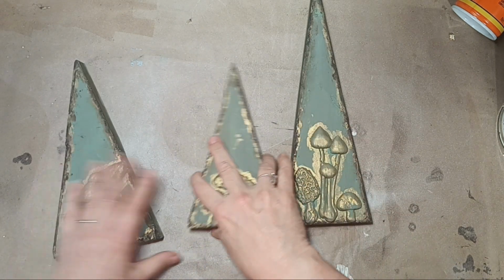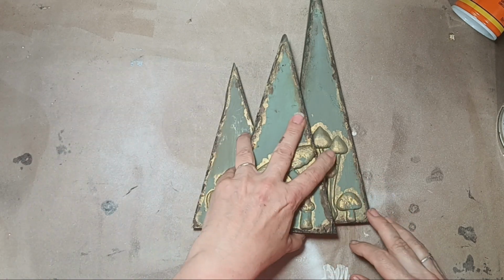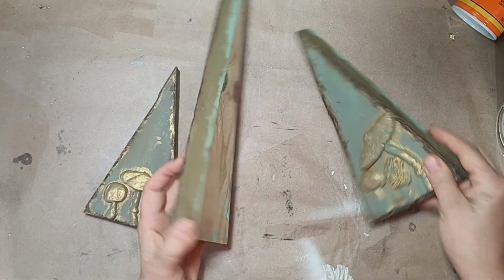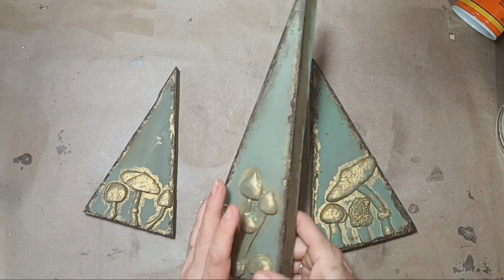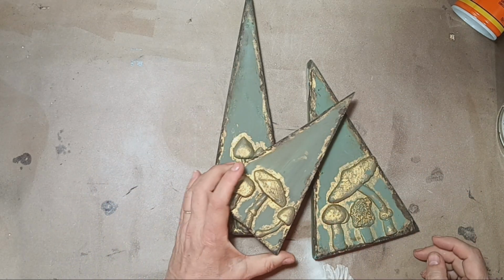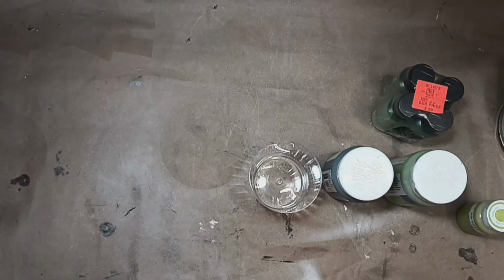And I have nothing against 3-year-olds. I have some in my lineage. They call me Nanny. I do like the patina I did around the edge right there. I thought that looked pretty great. But, you know, it didn't sell, so we're going to redo it.